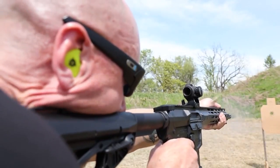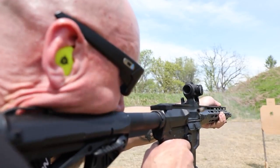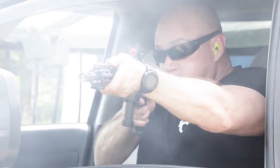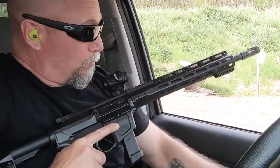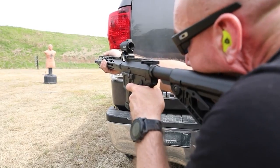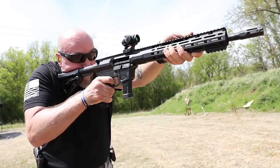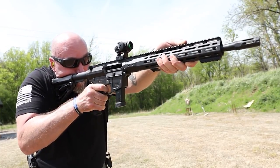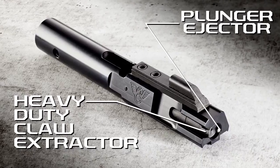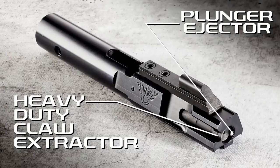The Wilson Combat AR-9X Closed Bolt Blowback Operating System is soft shooting and reliable with a wide variety of 9mm loads, and exhibits flawless feeding with all common pistol bullet shapes, including hollow point and plus P tactical ammunition. The AR-9X bolt hold open ensures reliable lockback on empty with your pistol's factory magazines. The AR-9X proprietary bolt carrier group with heavy duty claw extractor and plunger injector is tuned for exceptional reliability.